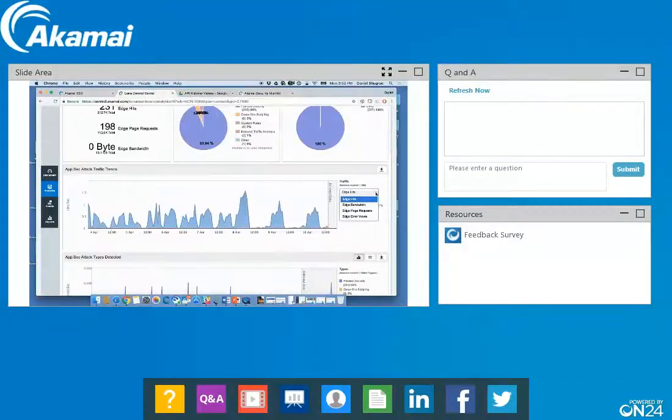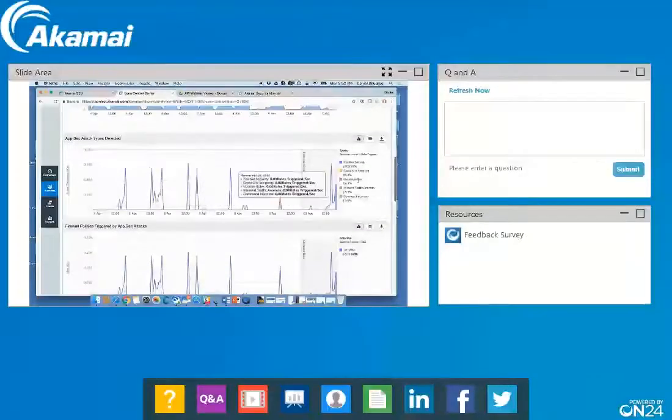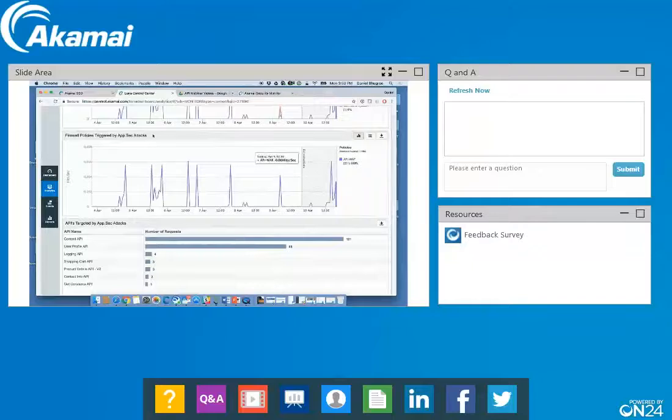So we're seeing here AppSec attack traffic trends. Scrolling down, we'll see AppSec attack types detected, where they were detected. And if we continue to scroll down, we'll see the firewall policies that were triggered by the AppSec attacks. And then finally, at the very bottom is the host names, but right here we're going to look at the APIs targeted by the AppSec attacks. So there's the content API, the user profile API, logging API, etc. So a little bit more in here than we created in the demo, just to show you the breadth of what you can get.